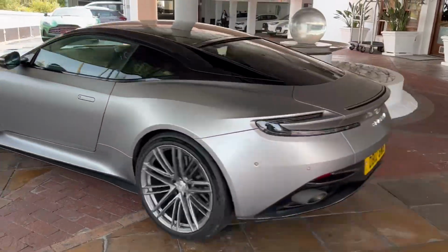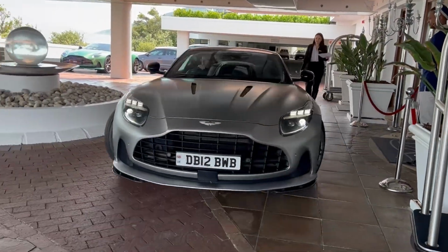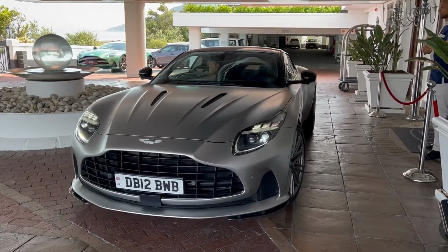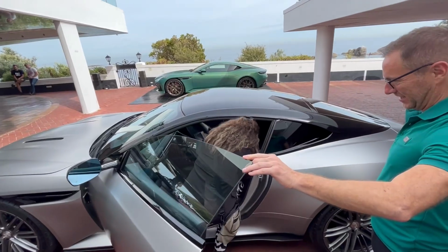And then the most exciting part of the video is the test drive in the DB12, and a very special car has been flown over from the UK for our event, a beautiful silver grey DB12, and you'll notice the UK plates, and we'll be going over to Hout Bay and then through Chapman's Peak and then returning to the hotel event.